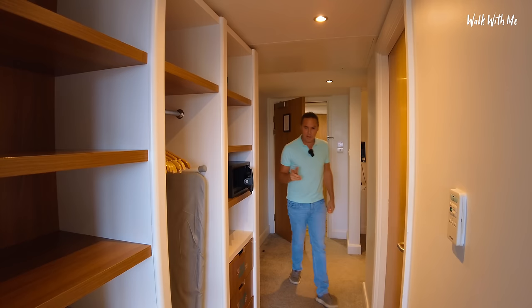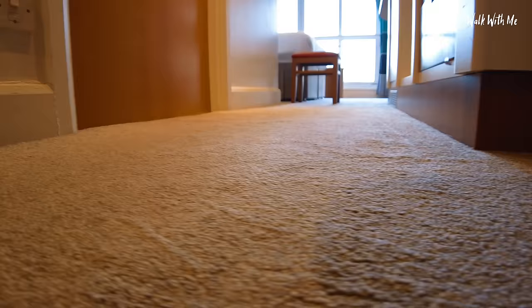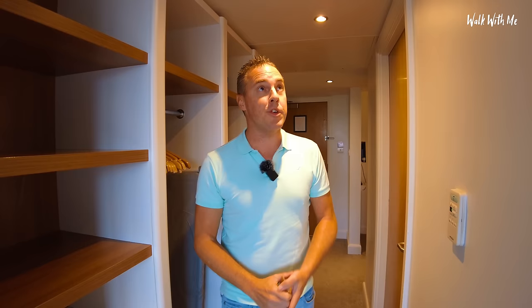The first thing I notice is how bouncy the carpet is. This is a pretty thick carpet. Is it new? Might be new, but there's plenty of stains on it. And talking of stains, as I've just walked in, I have seen quite a few stains on the walls, but we're not gonna focus on the bad, not yet anyway. If there is any bad, apart from the stains, let's go and check out the room.